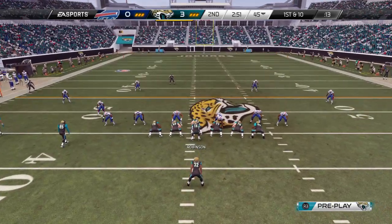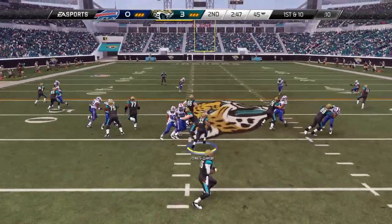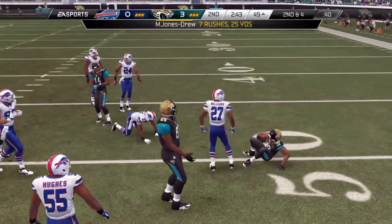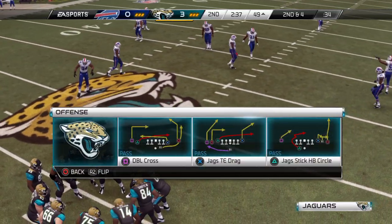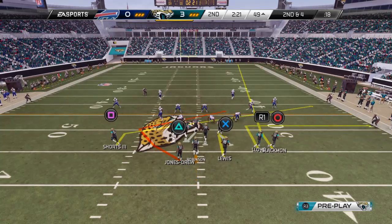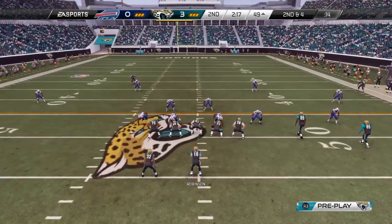Lloyd's lined up now as a slot receiver. 1st and 10. He gets it again on this drive. Picks up 6. That was a running play that time by the offense. It picked up some good yards. Nothing like it. Show the defense you're willing to get in there and slug it out and get some tough running yards. Play number 6 coming up on this drive.